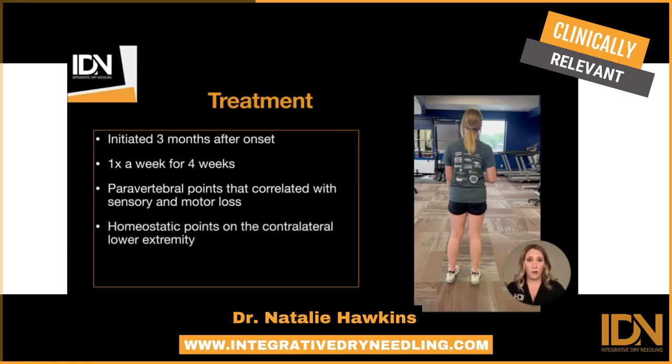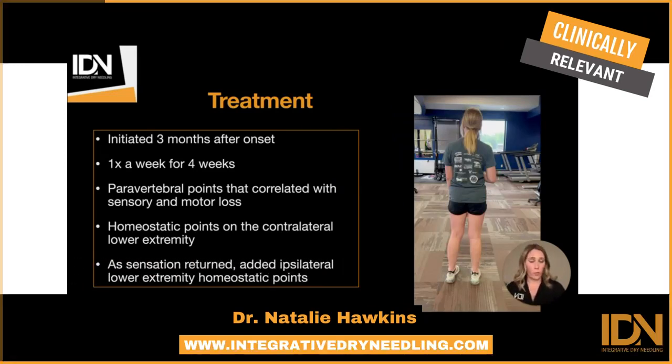I couldn't needle her involved extremity because it was insensate, but I did needle along the homeostatic points on her contralateral limb because they do share neurology at the level of the spinal cord and brain, and I hoped that that would improve some degree of connectivity and reduce systemic inflammation. As we needled her week by week, there was improvement in her sensory on the involved side, and I added those homeostatic points as well.